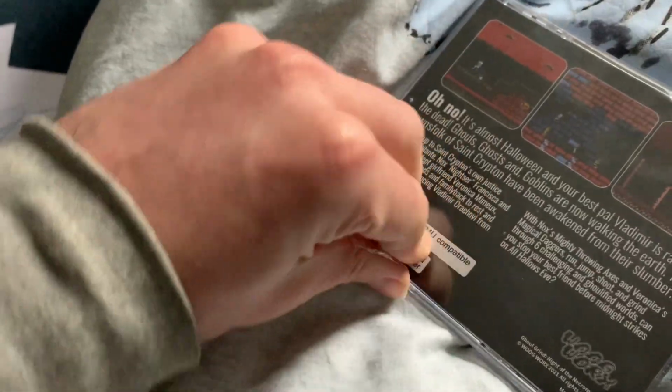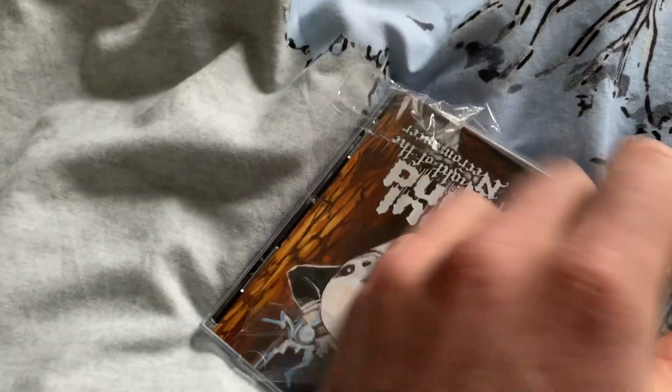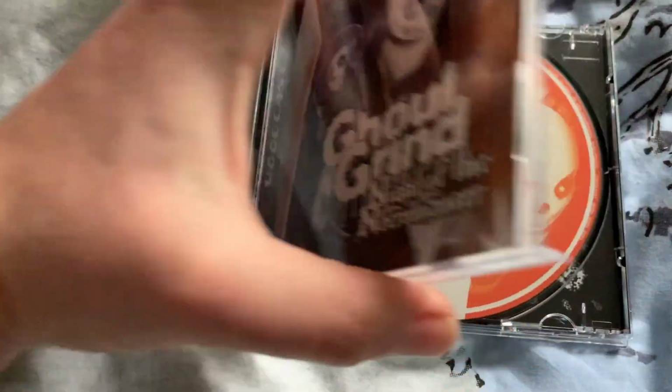Right, let's get this wrapping off it and have a look inside at the disc and the booklet, which I find is always the most important thing when buying these independent Dreamcast releases. Right, it will come off. It's quite difficult to do one-handed, but be gone. Have a little look inside.